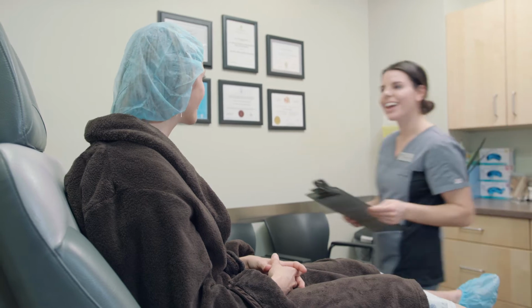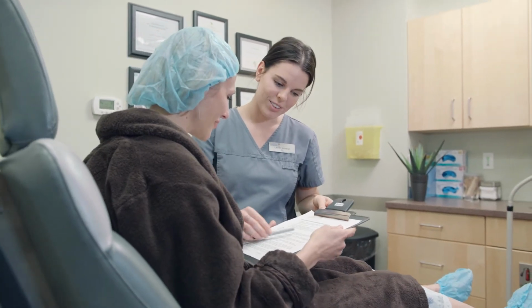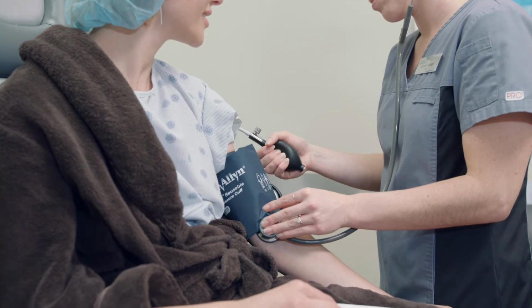A nurse will review your consent form for both VenaSeal and possibly sclerotherapy, depending on if we've planned to do that on that day as well. At the time of signing your consent, our nurse will review whether you have any allergies or if there's been any changes to your health. Your blood pressure, your pulse, and your oxygen saturation will also be taken. And we will, again, review any questions that you might have.